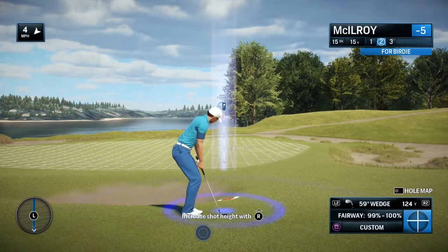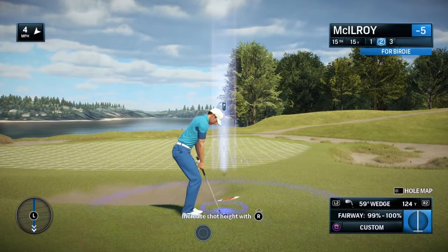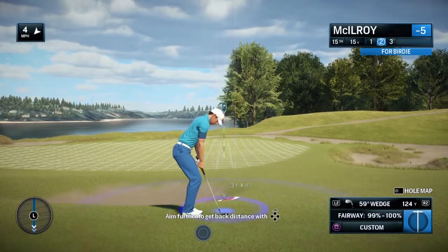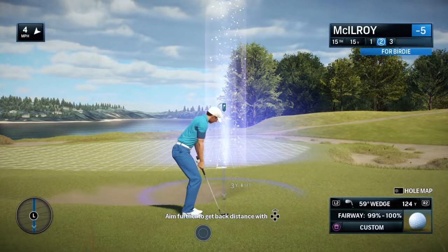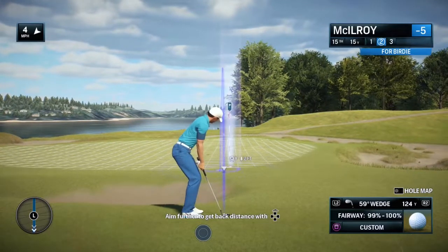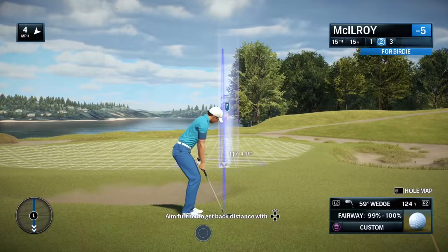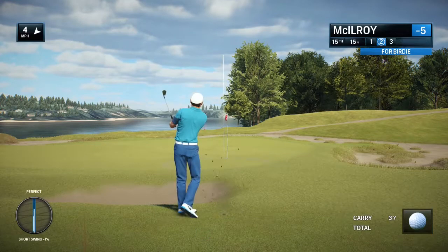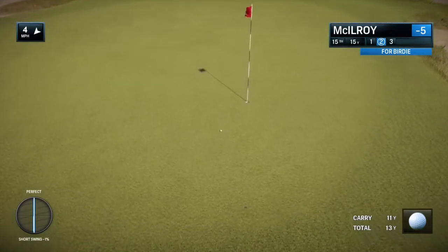Increase shot height. I've already done that. What am I supposed to do? Seriously? 3? Okay. Oh. There we go.